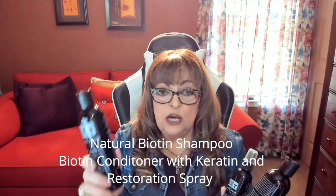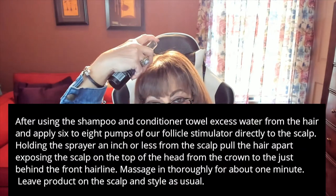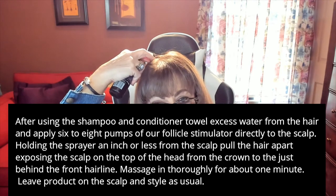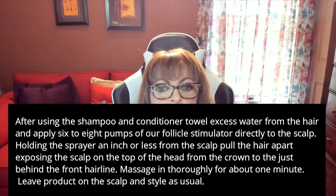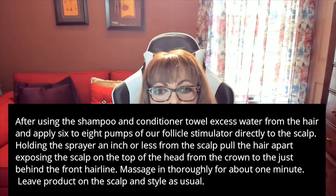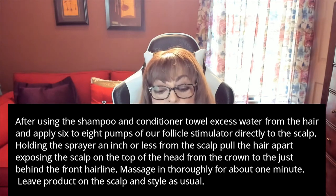I want to quickly go over the restoration spray with you. So there are three steps. So you have your shampoo, your conditioner, and then your restoration spray. And what I do with this is, after I towel dry my hair, I spray it very close to the root and the scalp of my hair. And then I just gently give it a quick massage to make sure that it gets absorbed. And then I style my hair as I typically do. And the restoration spray is part and parcel of the way that these products all work together.